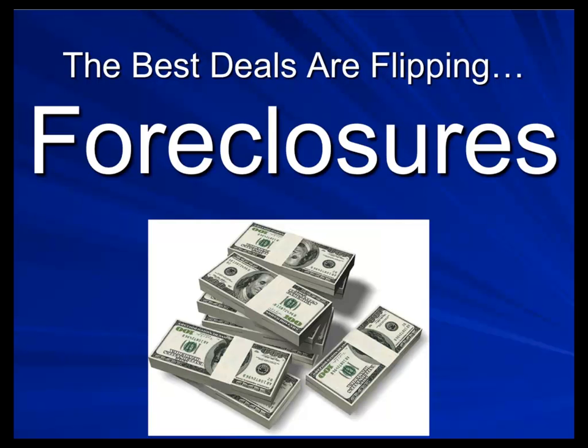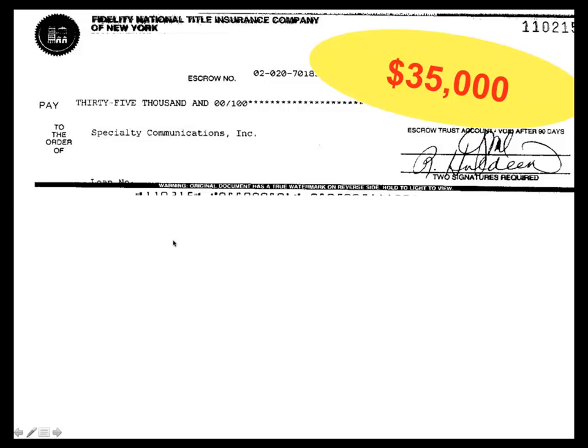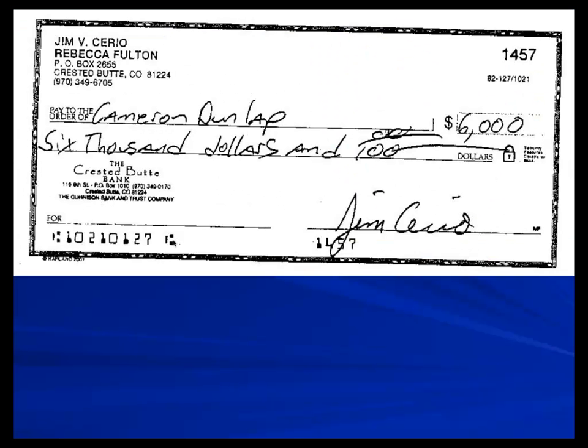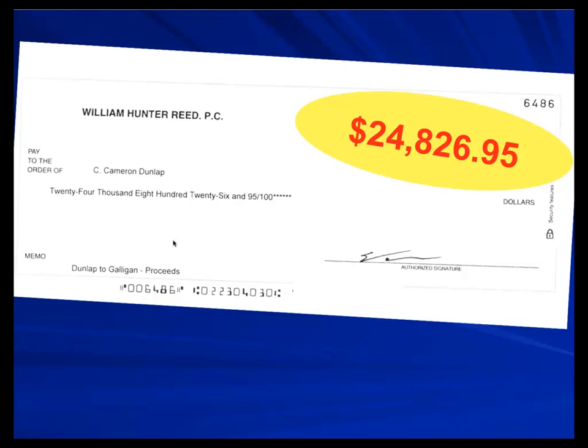Paychecks like this. Here's one for $23,000. Shoot, they spelled my name wrong. Look right here. They spelled my name wrong, and it's still cashed. Here's another one for $35,000. Here's one for $40,000. Here's one for $54,000. Here's one for $6,000. That was not so exciting, but it sure beats a sharp stick in the eye, no doubt. Here's one for $24,000, and I could go on and on.